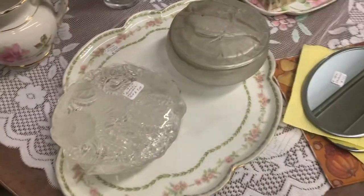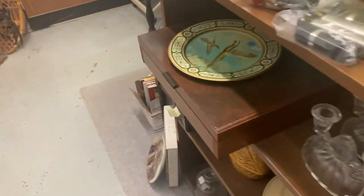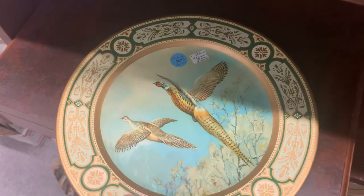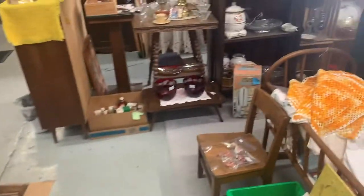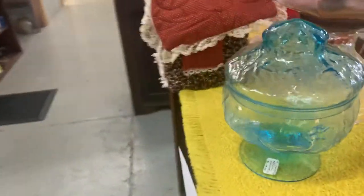A lot of colorful items here. A really nice porcelain tray that looks nice, and a porcelain set with some pin holders, salt and pepper shaker. This looks like it's made of metal. Some pheasants and some doorknobs. I used to sell these like hotcakes. That's an interesting table. Some nice blue glass.